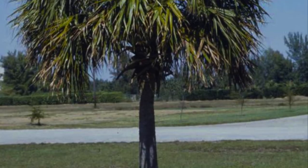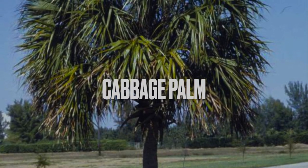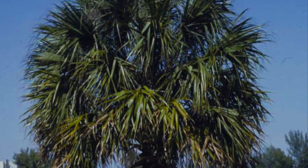Sure thing. Go ahead. You got the cabbage palm. Those are edible. You can cut them when they're no more than 12 foot tall, and you can cut the heart out and eat it like cabbage.